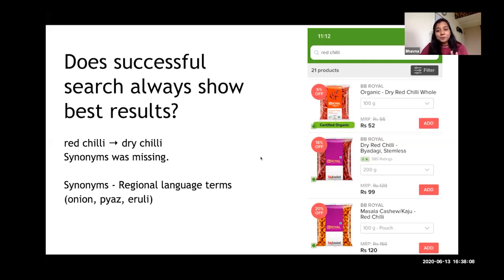And one more improvement which the content team did is that they also added red as part of the product description so that customers can easily relate to it. Let's say when I searched for red chili, I showed the red chili product, but the title read as BB Royal Organic Dry Red Whole, I mean, red chili whole. In that case, maybe there is a slight disconnect. So that is when content also stepped in, and they added this red in the product description.